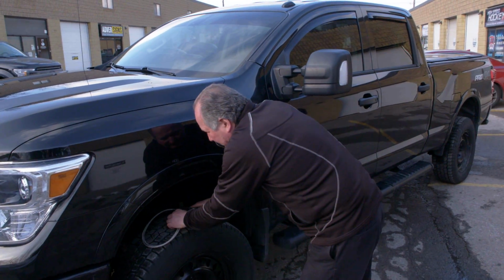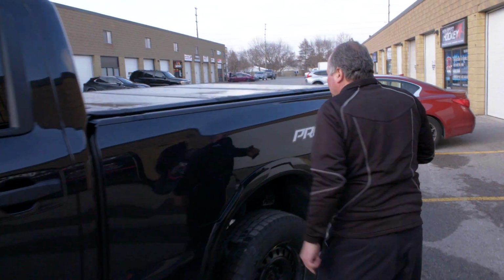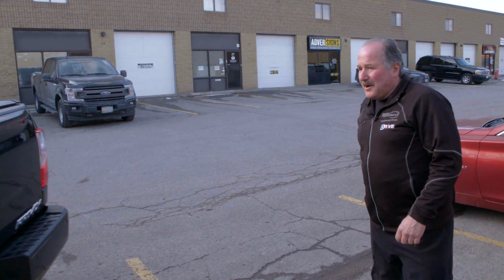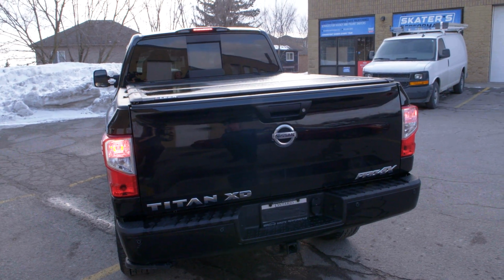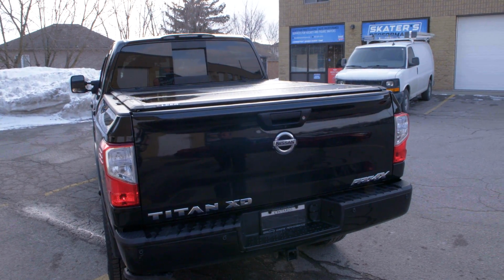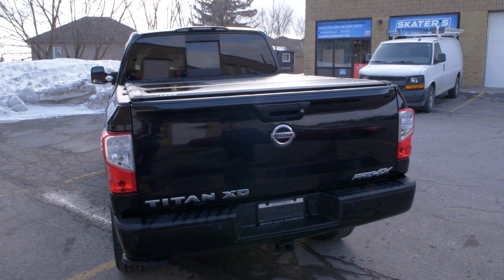So there's that. The other thing I like to do is also look at my lights. Okay, it's very important you check all your lights, tail lights, signals, everything. So come on to the back here and we'll see. So press the brake for me. So you see all of them are working. Okay, foot off the brake, do a left signal, right signal, lights.